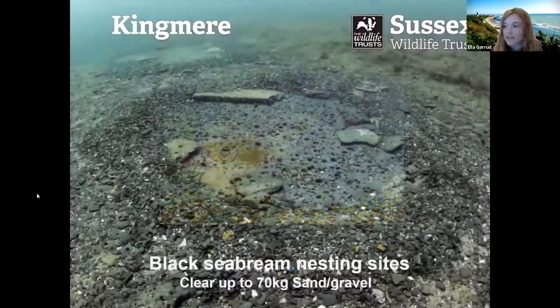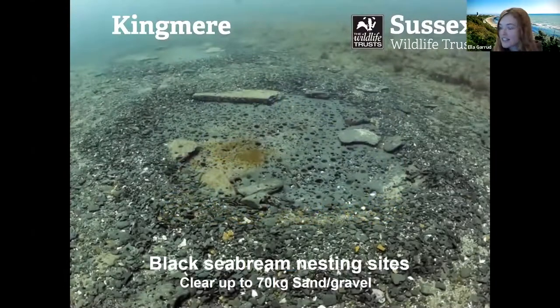And they make these really amazing nesting sites. You can see the circle here. The male makes these on the seabed, and they can shift up to 70 kilograms of sand and gravel to make these nests. And then the males will actually look after the eggs until they hatch. They arrive in Sussex in the spring to feed and breed, and then they move further east in the summer. So that's one of the main reasons why Kingmere MCZ was protected.